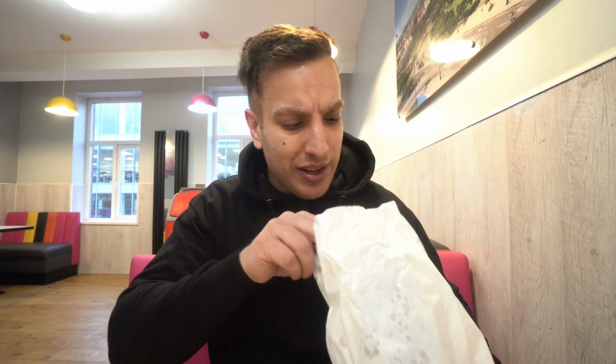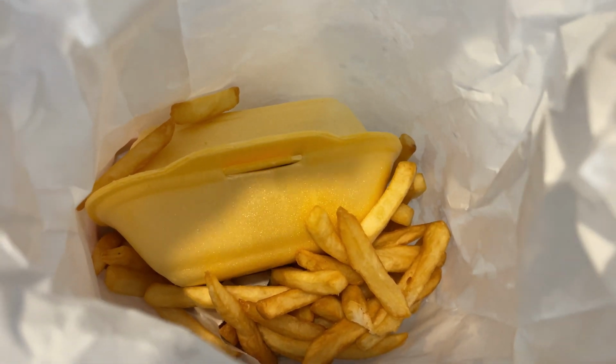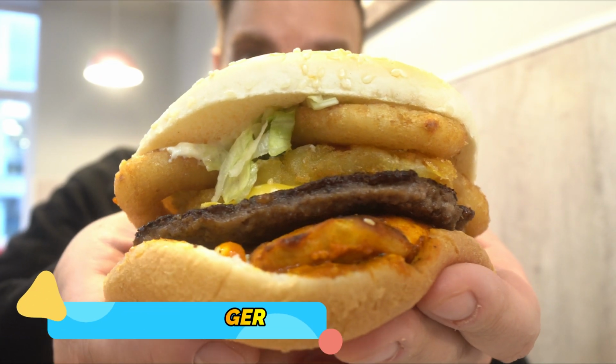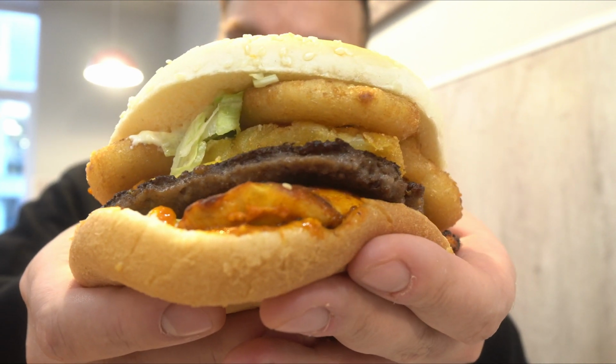Moving on now to the Tea Special Burger. So it's actually in this bag and there's a load of chips, so many chips in there. The camera's not really picking up how many chips are actually in there, but there's got to be like 2 portions. There's a massive amount of chips in there. So this has got a beef patty, there's some peri chicken in there, there's a hash brown, I think 3 onion rings. So again, a little bit of diversity that some of the other places don't have.